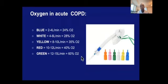Okay, good. So it tells you different colors in here: blue, white, yellow, red, green, as you can see. It's written on each one of them how many liters per minute and what percentage. And on this mask, it's also going to tell you which color of the venturi, what gives you which color and what the flow of oxygen is. So in this particular case, you remember we're going to work between the blue and white. So you start with a blue, 2 liters per minute flow of oxygen.